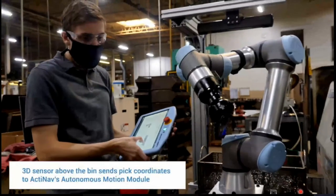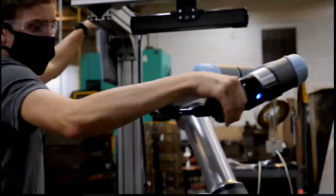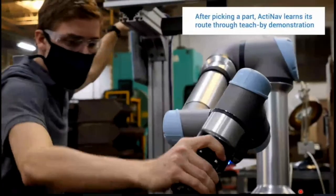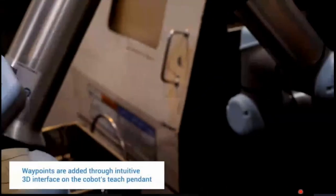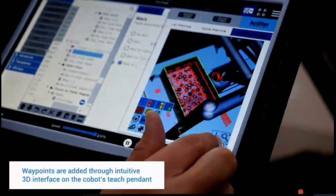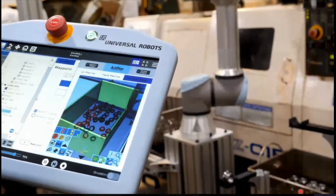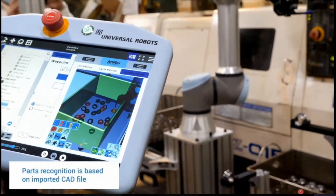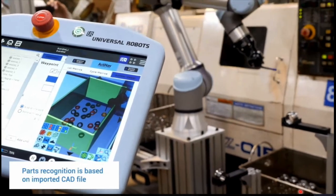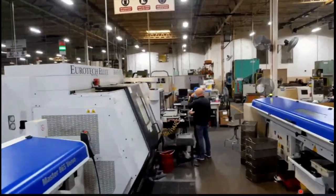So in programming an ActiNav system, calibrating the sensor and defining the environment is very straightforward. You drag the robot arm to points where you want to place environment objects or calibration points. And once you define those points, the robot will navigate around them and avoid the environment. When you're choosing a part to pick, you feed the robot a CAD file, and it uses this information to determine the orientation that it needs to move the arm. I can't be competitive at an international level in Lititz, Pennsylvania with one operator running one machine at a time.